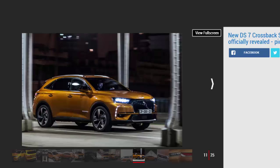DS7 Crossback, ride review. After our guided tour of the DS7 Crossback, we were given a passenger ride around DS's extensive Belchamp test facility in France. Although we weren't able to take a turn behind the wheel, the short drive provided us with an opportunity to test the brand's claims for delivering class-leading comfort and refinement.